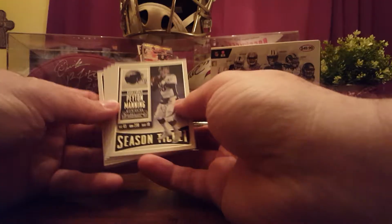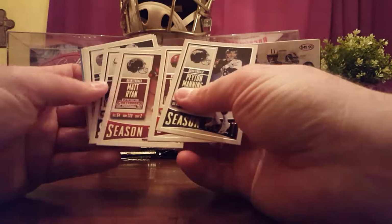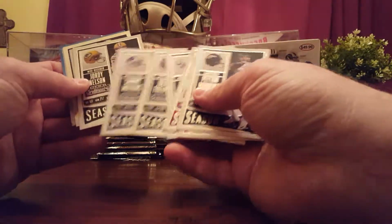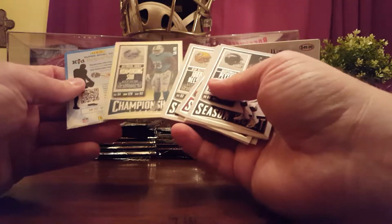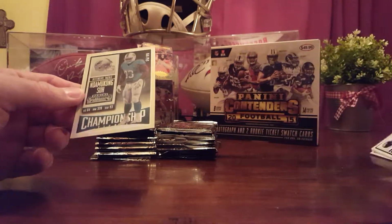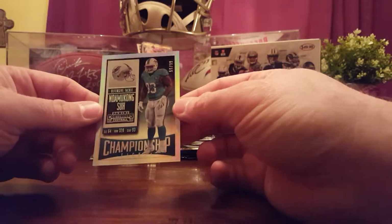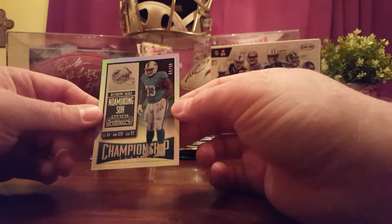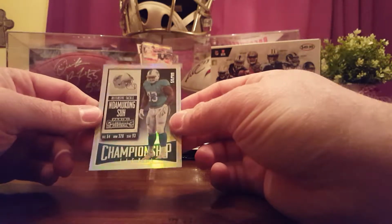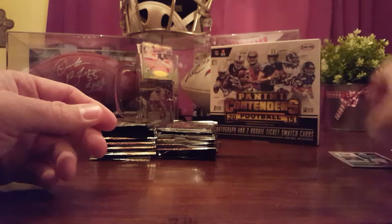If you haven't watched the other videos, Contenders is a pretty decent set. It's attractive looking. It's got a pretty good base run and some interesting inserts. I like it. I think that it's pretty amazing. I don't think I've pulled one of these championship tickets yet. It's got the limited to 99 holographic. I don't think the other boxes I've opened have had any of these, so this might actually be something kind of cool. I don't remember that they had it, but I've opened a lot of boxes lately, so maybe I'm just misremembering what I've opened and what I haven't.